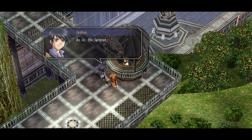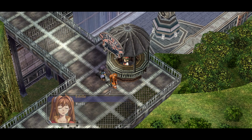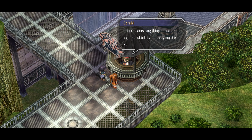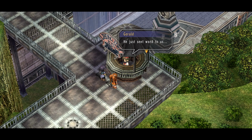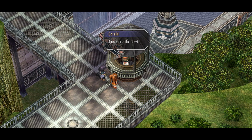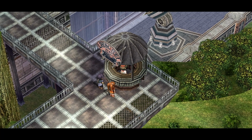Leiston Fortress? As in the largest base in the Royal Army, out by Lake Valeria? Up in the north part of Zeiss? Wonderful, he won't be coming back from there anytime soon. So what do we do about the professor's request? I don't know anything about that, but the chief is actually on his way back. He just sent word to us. Oh, hey, airship. Speak of the devil. Hey, that's pretty lucky.